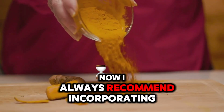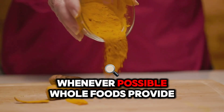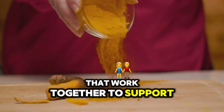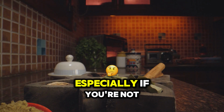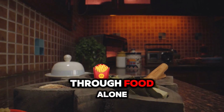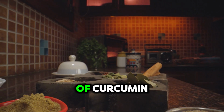Now, I always recommend incorporating turmeric into your diet through whole food sources whenever possible. Whole foods provide a complex matrix of nutrients that work together to support your health. But supplements can be a great addition to your routine, especially if you're not a fan of the taste, or find it challenging to get enough through food alone. They offer a convenient way to ensure you're getting a consistent dose of curcumin.